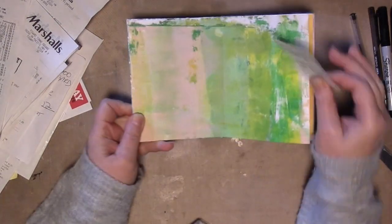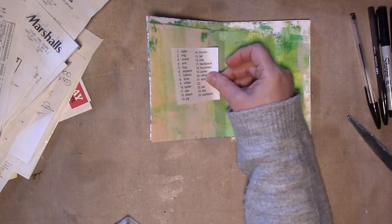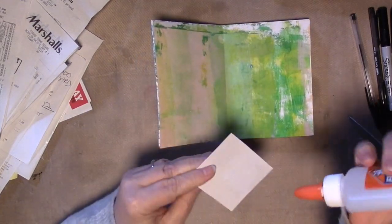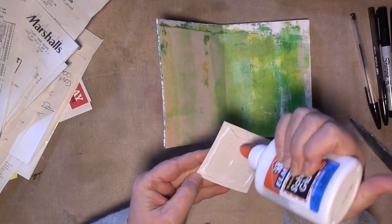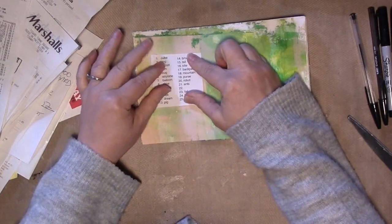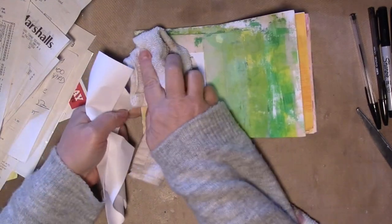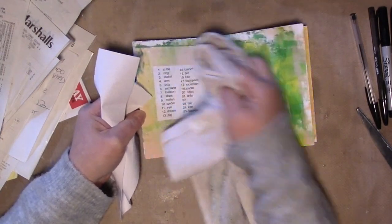When I do little sketchbooks, little art books with prompted words, I like to put the list of words in the cover. Even if I don't use all the words, I still like to put the words in the cover. So we're gonna do that, actually. I'm gonna just use good old Elmer's glue. And we need a rag. Wash off the Elmer's glue. And push it in. Okay.